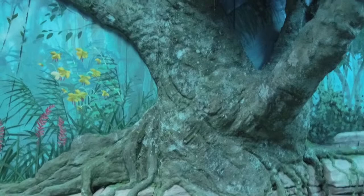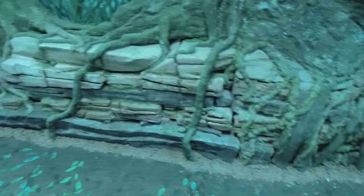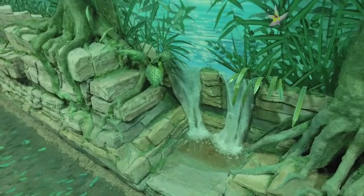So as you can see, we go from one kind of rock, great big bulbous boulders, to stratified rock down here. Again, this is all made out of styrofoam. And here's a part I'm a little kind of proud of. This is a little waterfall frozen in time. One of you is going to wonder how that's made.